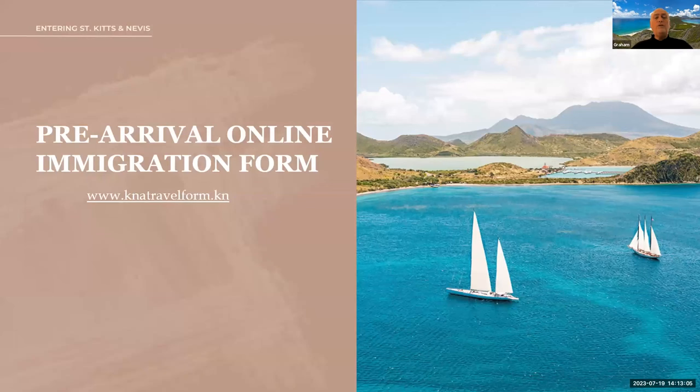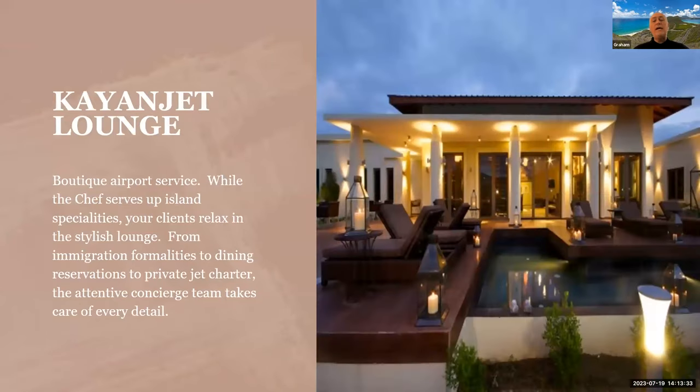Now, when you're flying, as many Caribbean islands do, they encourage you to do the online immigration form, and you can do that very easily. It saves trying to fiddle for a pen whilst you're on the plane. It's all done pre-visit. Just go into knatravelform.kn and you can fill in there. It takes a few minutes, very straightforward, and it saves a lot of time on the plane. But you do need to do that prior to your arrival on the island of St. Kitts.